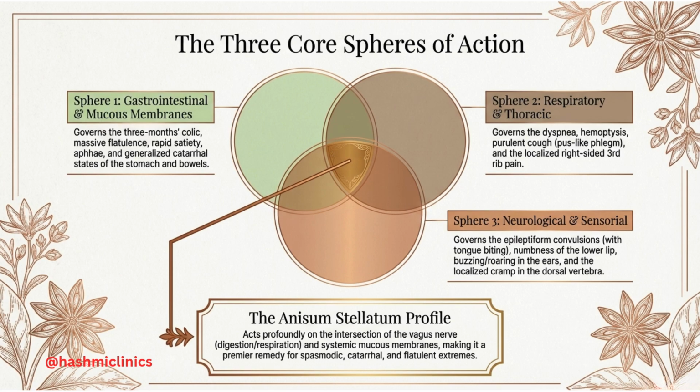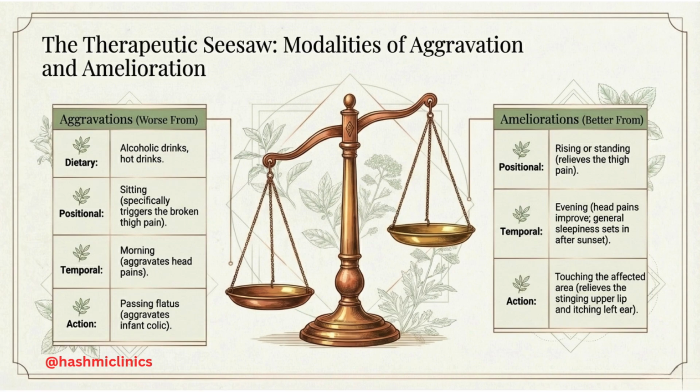Very severe. Beginning with the extremities, the patient experiences a pain in the thigh so intense that it feels as if the bone is broken. I mean, a pain mimicking a broken femur is a terrifying baseline. It is. Yet, true to the methodology we've been discussing, there is a strict modality attached to it. This agonizing thigh pain is worse when sitting, and it is ameliorated, it gets better, when the patient stands or rises. And there's also a distinct itching and crawling sensation noted on the hand and palm, right?